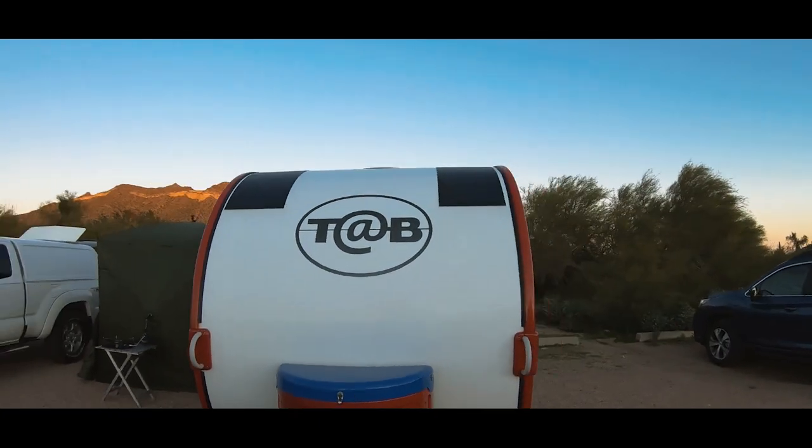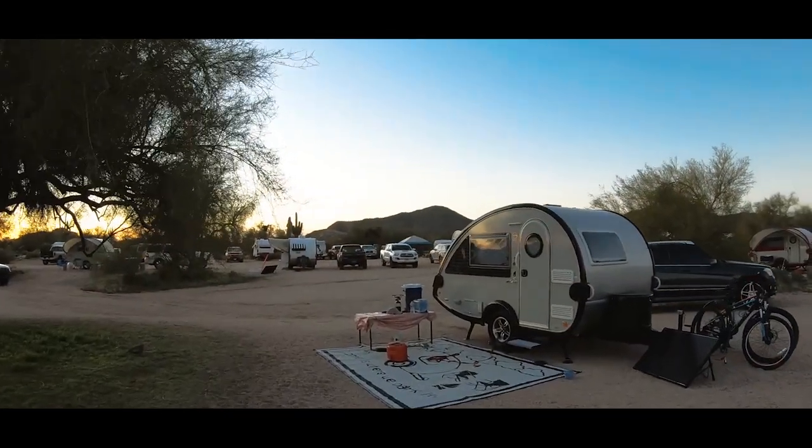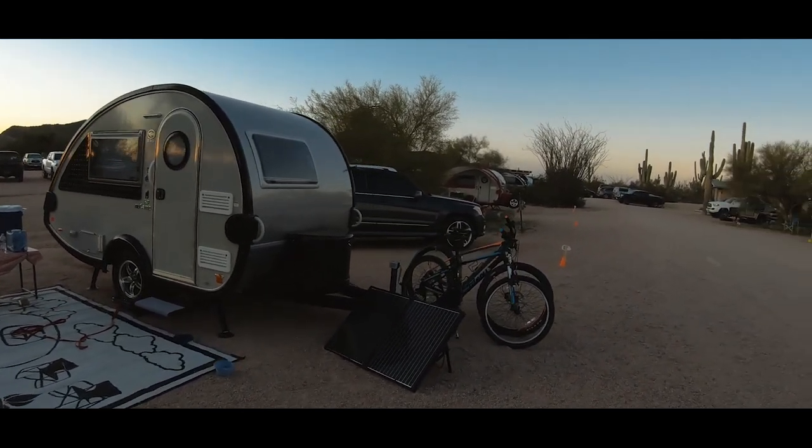There were Tag and Tab trailers of every type, and many customizations put on by the owners. It was interesting to walk around to see and get some great ideas for your own trailer.